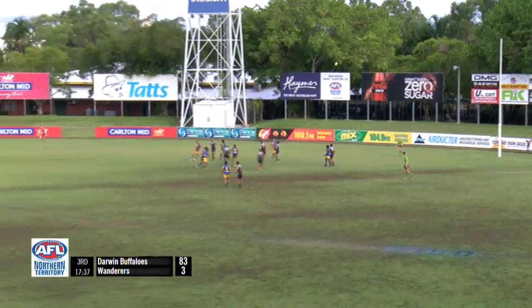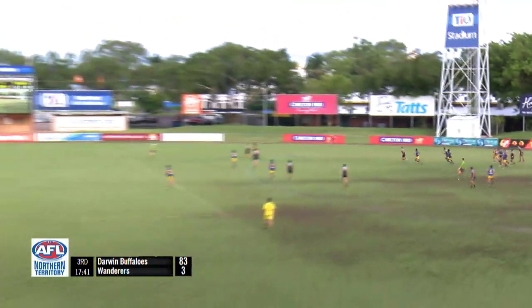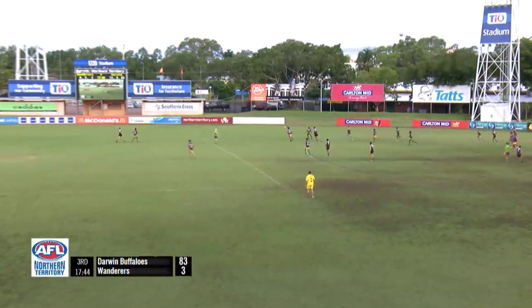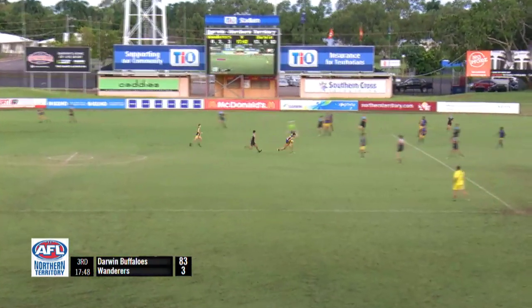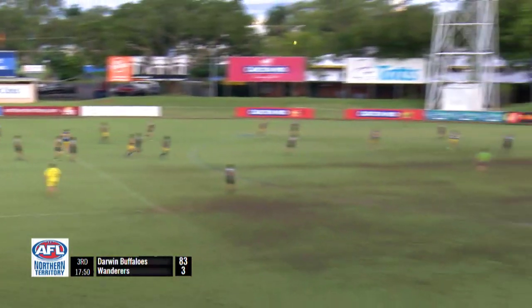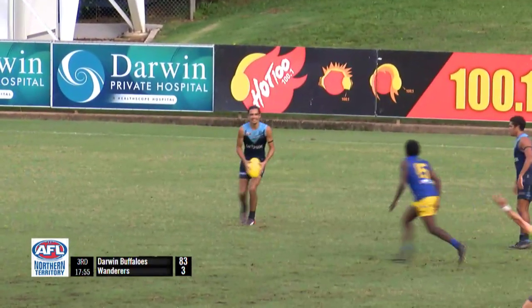All thrown back in the air. Savika doing the ruck work for the Buffs. Don't say that very often. He wins his own clearance. Heads out towards Williams. He does well. Ball pops over the top. And that one's coming back, it looks like, through Jeffrey. And that one is cut off by Kevin Moroney for the Buffs.